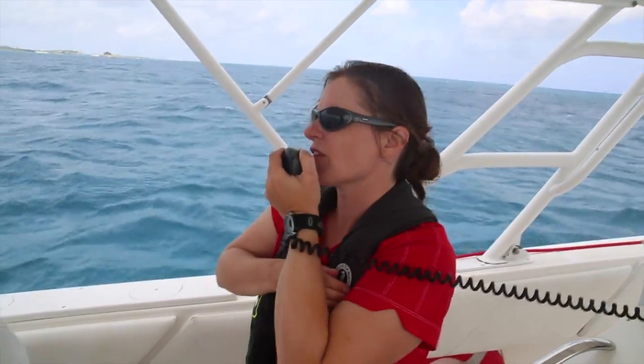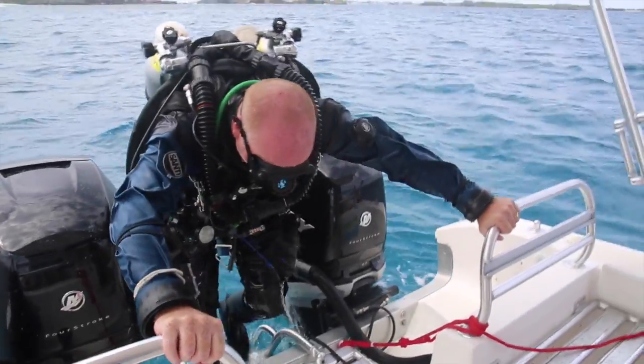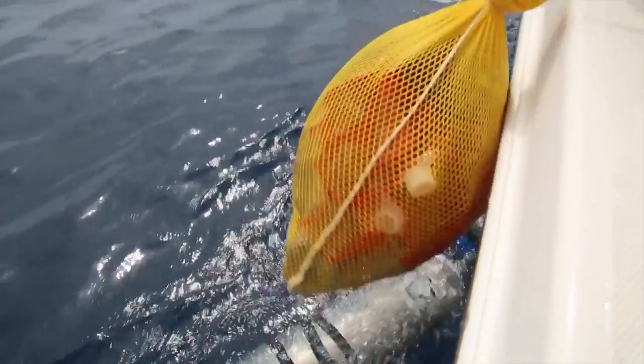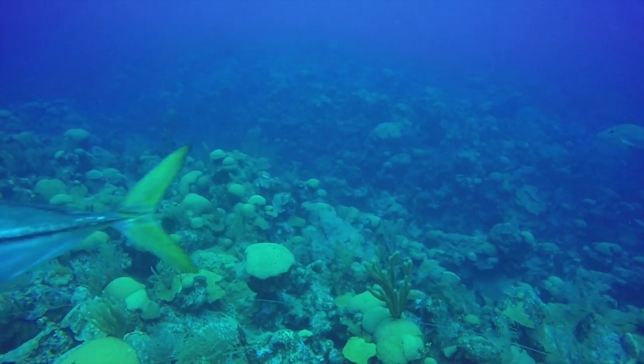Baseline bridge, this is Fountain, recovering divers. An outstanding dive, reef all the way. I had a yellowfin tuna with a fishing line in his belly. Swam with me the whole way.